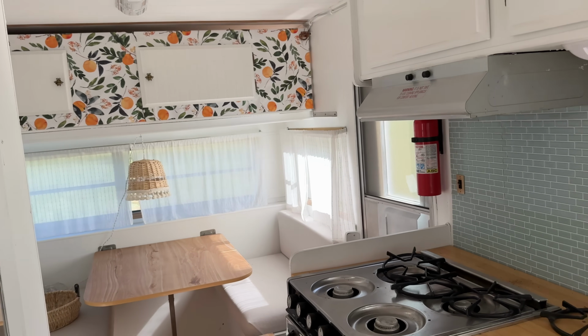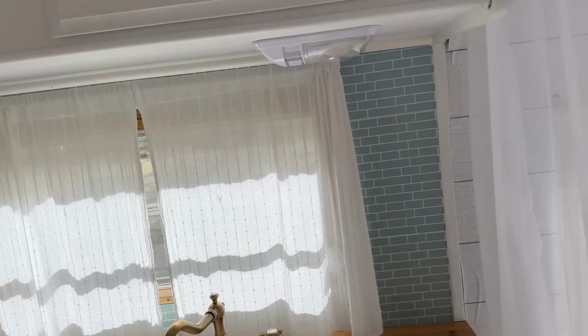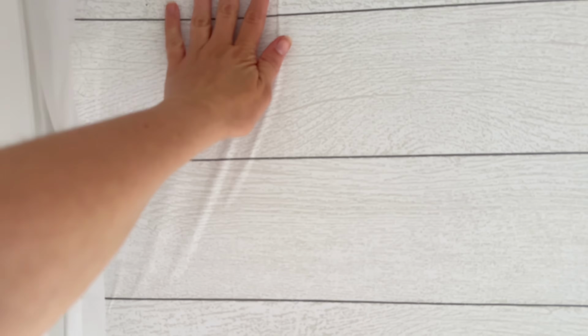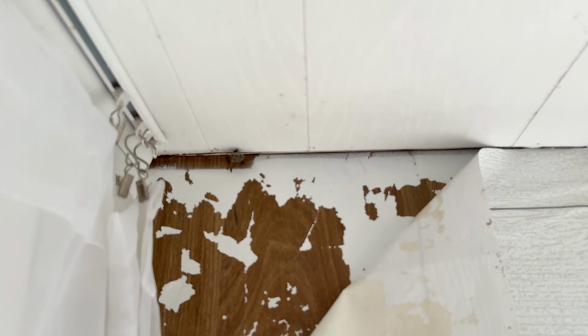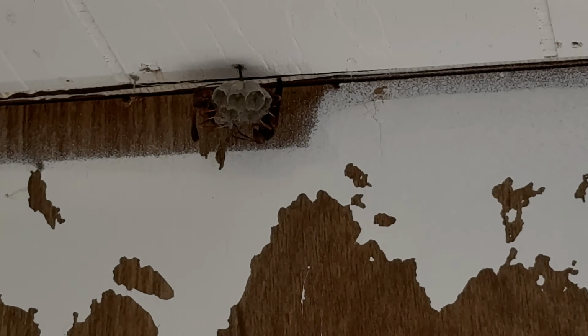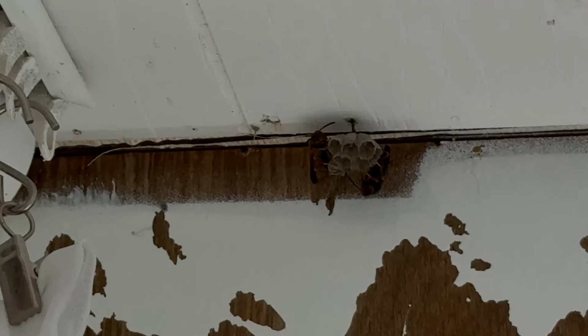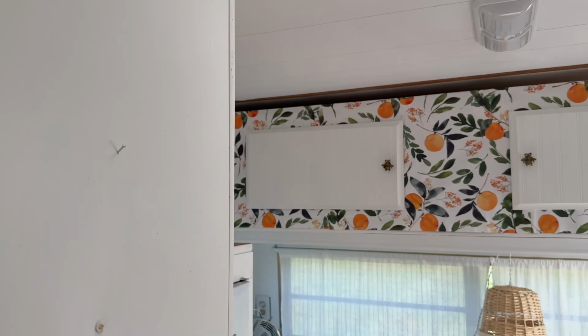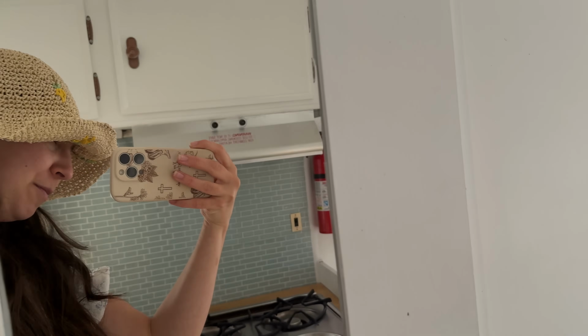But I love this camper so much. I just forget how cute and cozy it is. I'll have to get more. Oh, there's bees. Honey, no, no, no. Bees. Since there's bees in here, and not these bees, I think it's time for us to get out.